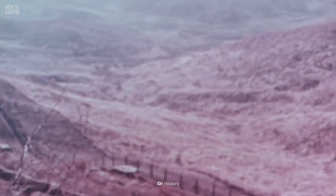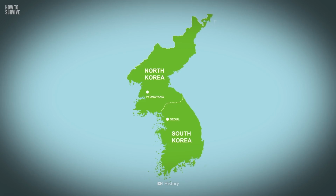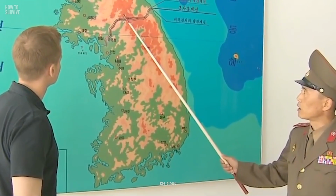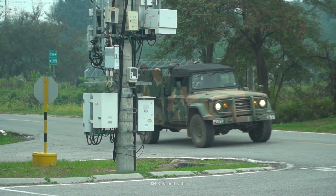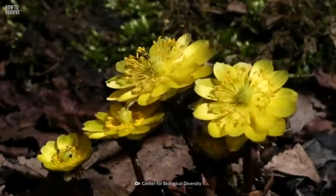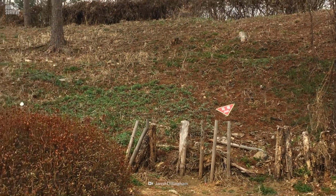The DMZ was established in 1953 after both countries signed an armistice agreement to end 3 years of brutal fighting. The DMZ runs across the Korean peninsula. It's about 249 kilometers long and 3.2 kilometers wide. You'll see barbed wire fences on both sides and hundreds of thousands of troops with heavy artillery. This land is also off limits to industrial developments, allowing wildlife and plant life to bloom. But you're not an endangered species, and if you take the wrong path, you'll probably get shot.